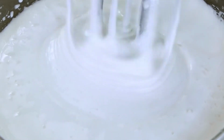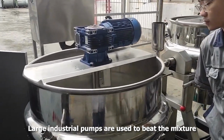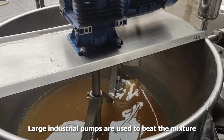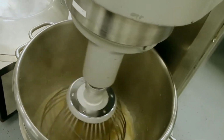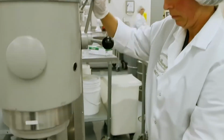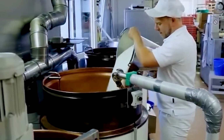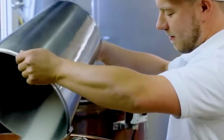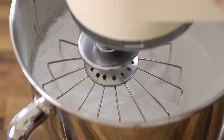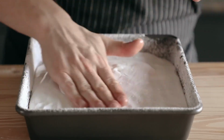In a commercial setting, this process is even more intense. Large industrial pumps are used to beat the mixture, capable of adding so much air that the volume of the marshmallow mix increases 2 or 3 times its original size. This is how huge amounts of those perfectly round, very light and fluffy marshmallows are made. After this hard beating, the mixture will have a fluffy, cloud-like texture that is ready to be put into molds or pans and then eaten.